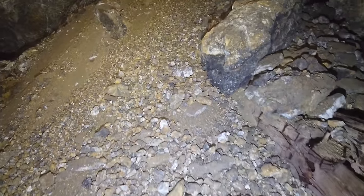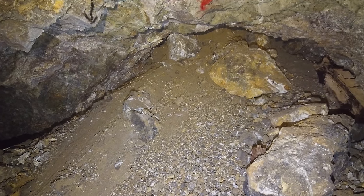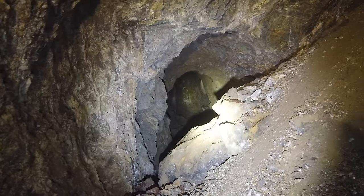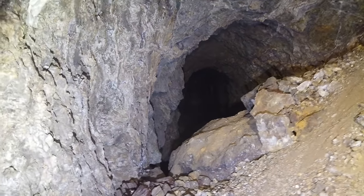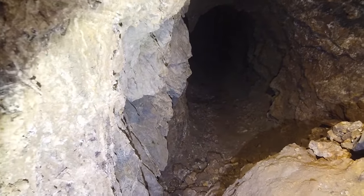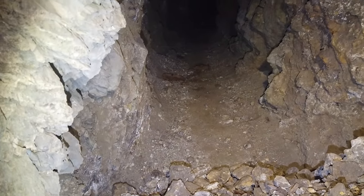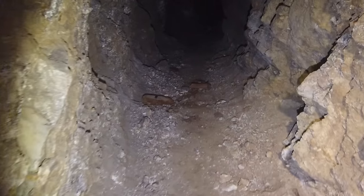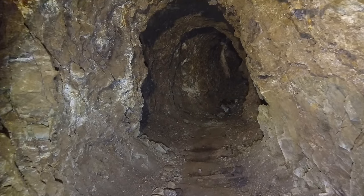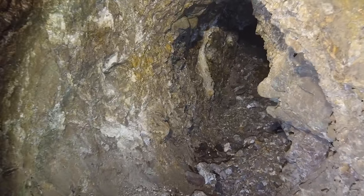All right, maybe at one time there could have been a stope here and this was an ore pass. Now all of this material has slowly come down over time. I think we can, yeah, this rock looks pretty stable. I think we can safely get around this without it causing a problem. There we go. Up in here.